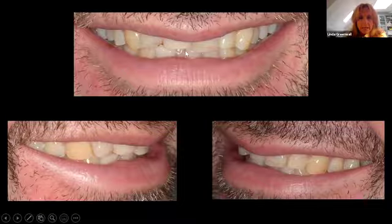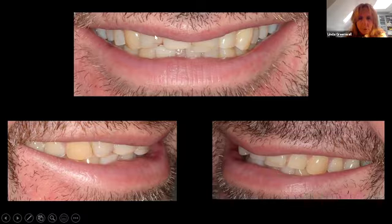He had veneers replaced on these teeth. This veneer broke after a week, and he's not happy, or there's just too much discoloration. And he said to me, if you can do anything that can help with a simple, minimally invasive treatment, and you don't have to drill, I'm there.